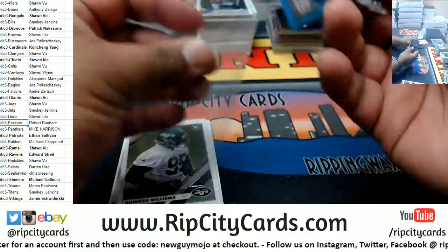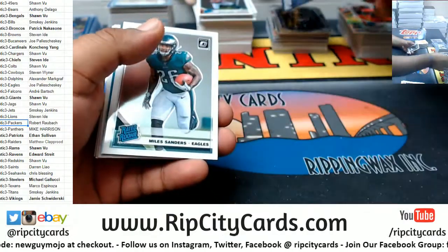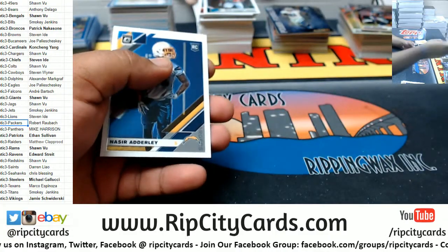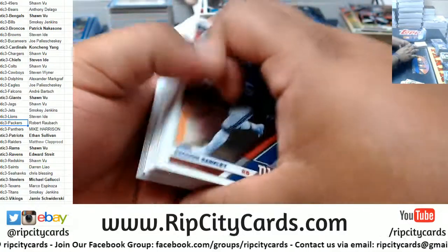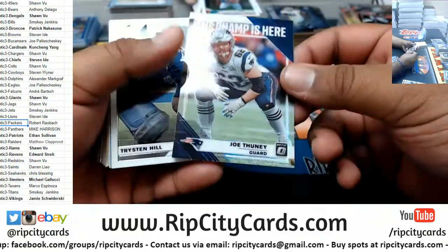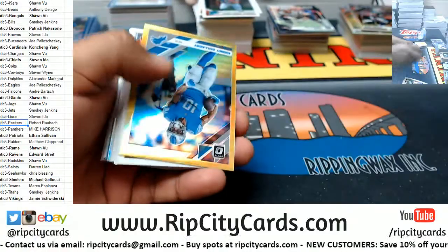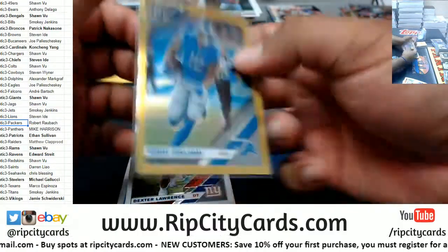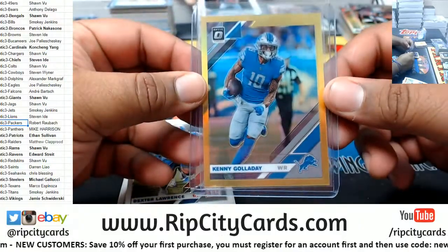DeAndre Baker, Giants, $299. Champ is here, Patriots insert. That's cute. Kenny G. That's the third gold in this case. Number 10 of 10, jersey number, eBay 101, all that good stuff. That's nice. There you go, Lions.